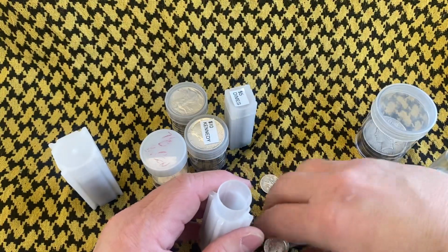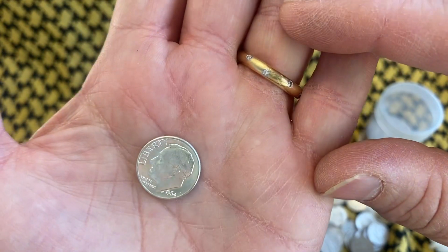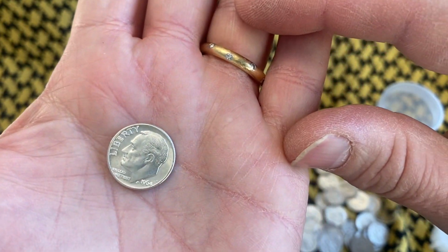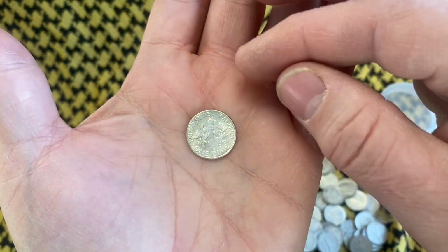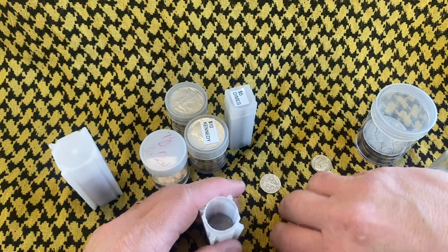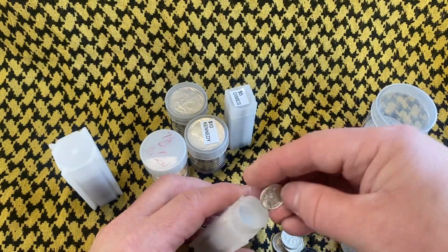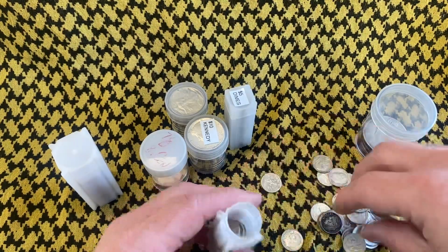And so I figured I would ask you guys. Look at that thing. That thing is like new, 1964. That's the cool thing about these 64s in particular, is because they were the last year made, so they're not going to have as much wear overall. But anyway, that was my squirrel moment.